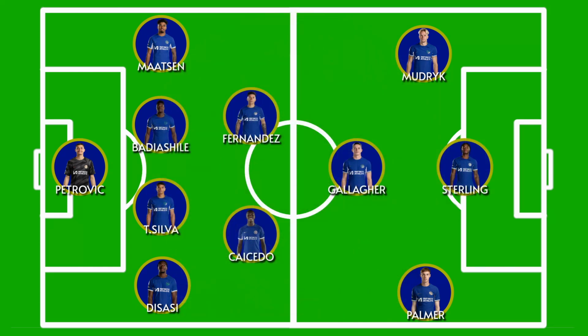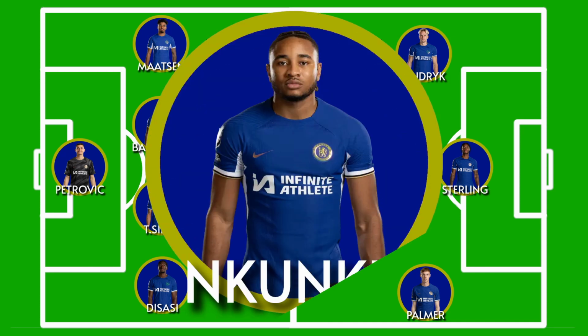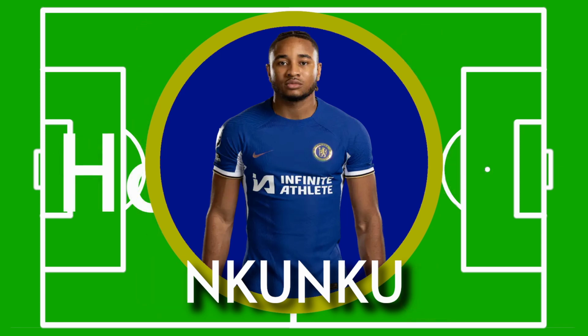We have done this previously when Jackson was suspended and Broja was injured, and it brought us some success, so I could see us revert to this if Poch doesn't have faith in either striker to play. It's worth noting that reports have suggested that Nkunku will be available for selection, so hopefully we get a small cameo off of the bench as we ease him back into first team football.